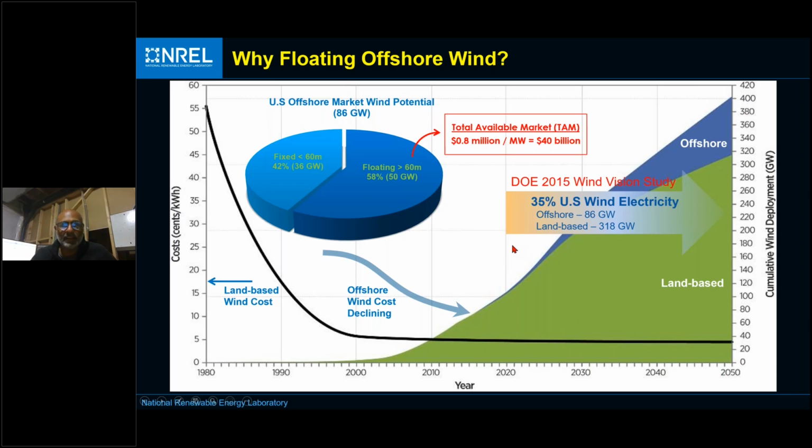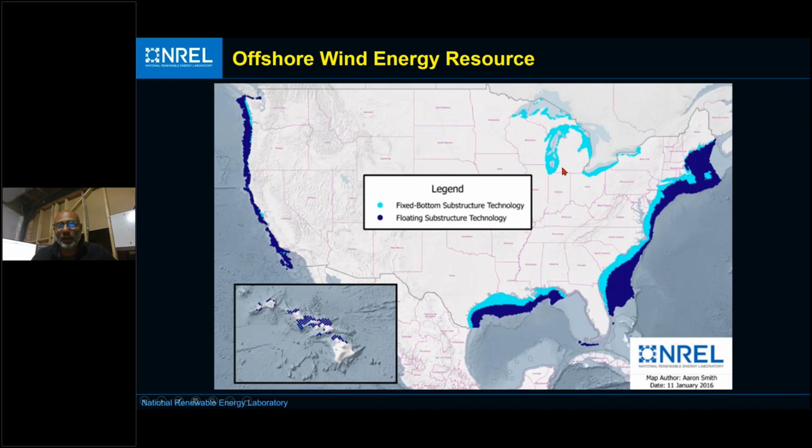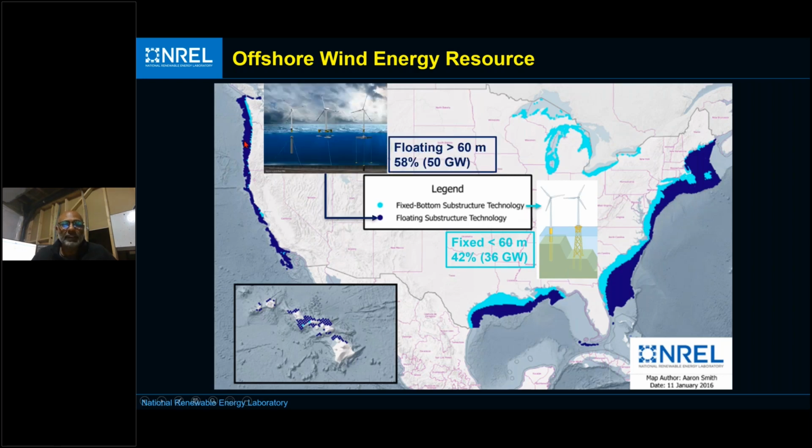In the next slide, you can see all the different areas where we can have offshore wind. The first thing is fixed bottom, which is under 60 meters, and these are all the blue areas shaded in the offshore here. That is about 42%, 36 gigawatts of available energy from fixed bottom. But if you look at floating offshore, that's 58%, 50 gigawatts of wind generating electricity that can be achieved at greater than 60-meter water depth, and that's all the darker blue areas that you see in this slide.